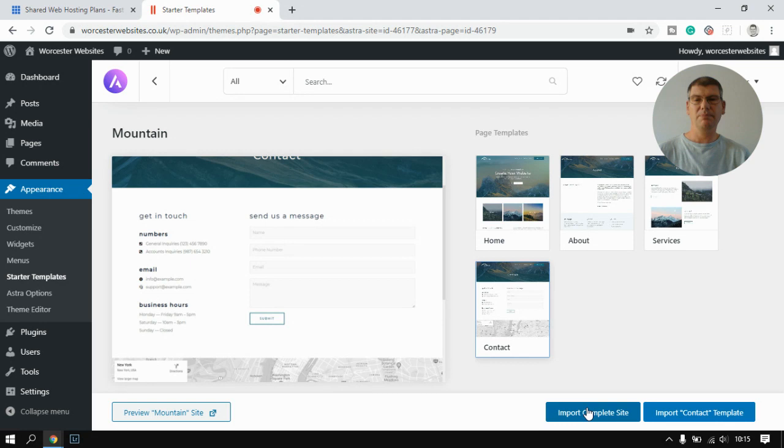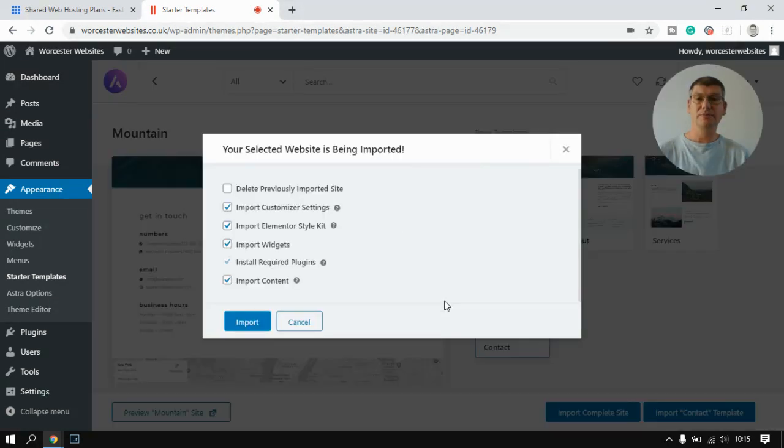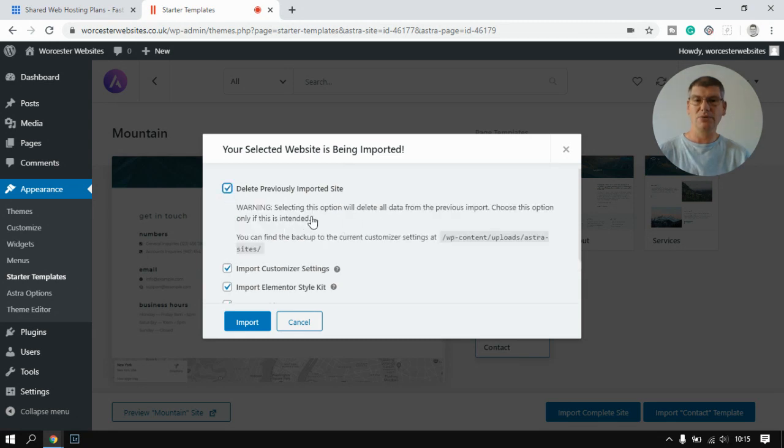It's literally going to import the complete website now and give us a starting point. Now, if you check the top box, which I'm going to do, it's going to delete the previously imported site. In other words, just clear it out. It will give you a warning. But just remember, if you've got an existing WordPress installation and you're working from that and you haven't gone clean install via Bluehost, brand new domain name.